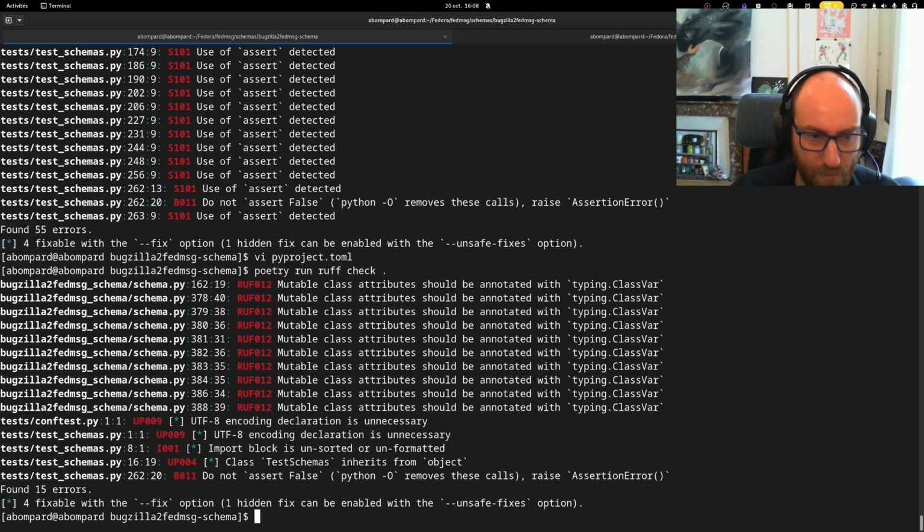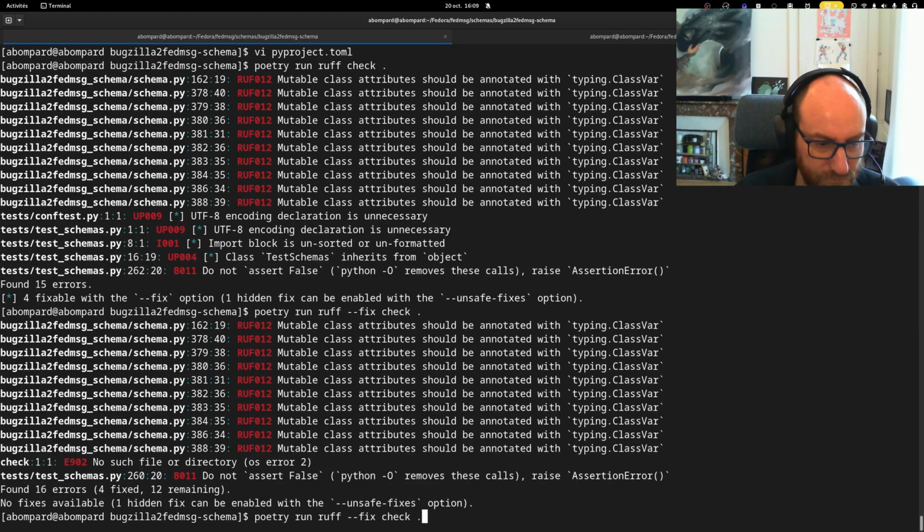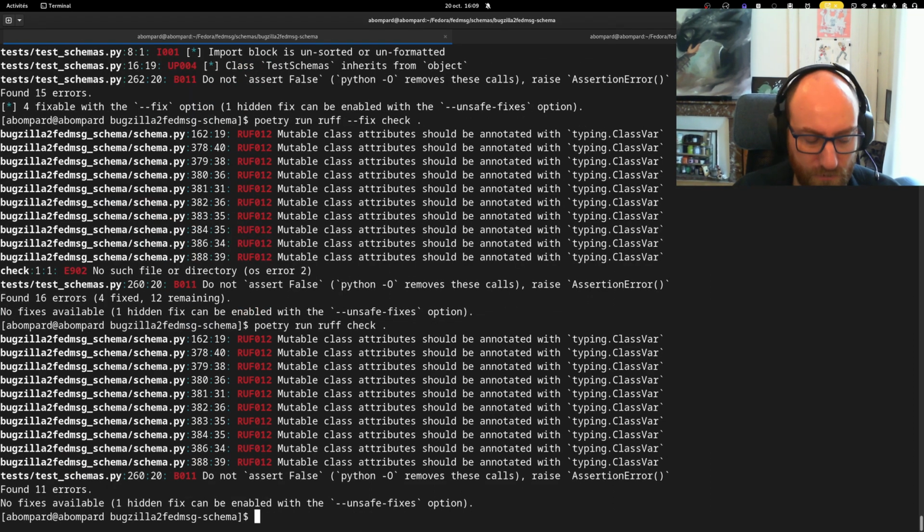Ah, that's better. Yeah, you see it picks up the UTF-8 declaration, which is only useful on Python 2. We could have dropped that ages ago. Problem with sorting the import blocks. A class that inherits from object, only useful in Python 2. Assert False is wrong in there. Okay, first I'm going to ask ruff to fix what it can fix. Okay, it fixed the import issues.